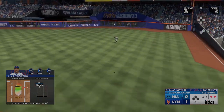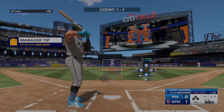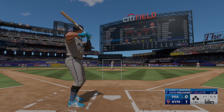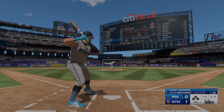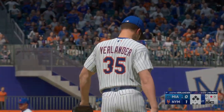Had a swing and a line drive to right field. Squeezes it, and that's the inning. All set for the start of the inning, and the batter will be the shortstop, Garrett Hampson. Next offering is in for a strike. Swing and a miss. Got him to go up the ladder for the K.